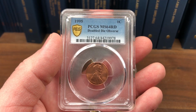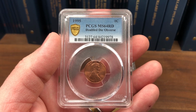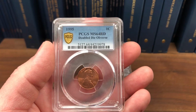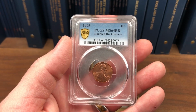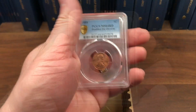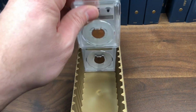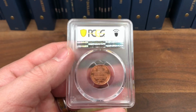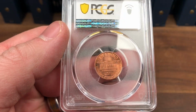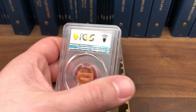64 Red. One of the things I am going to do is take a look at the values of the coins on my PCGS account so you get an idea for what the values are of these coins. But MS64 Red, that is an awesome grade on that coin. Very cool. All right, time to move on. I'm assuming this is going to be the 98 Wide AM. And you can see, hoping for another red designation here as well. Great strike. Let's see what we got on the 98.